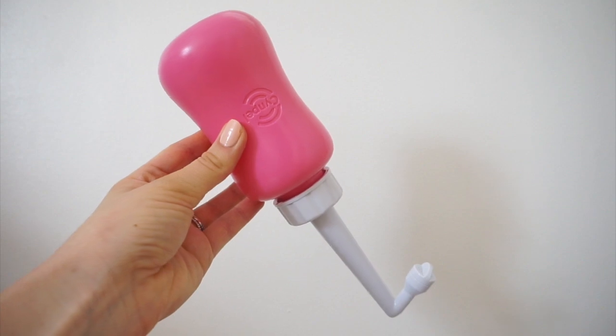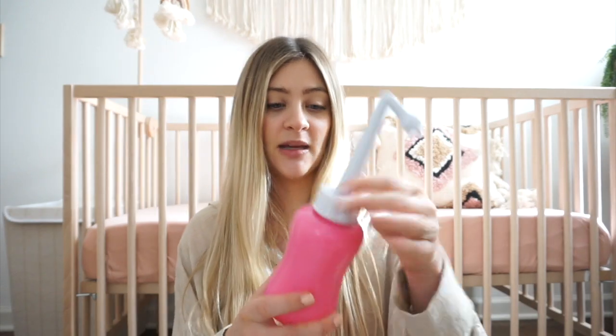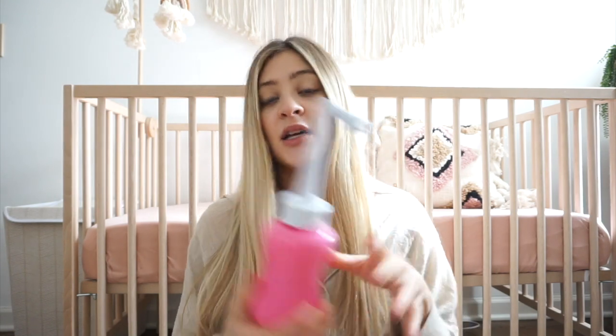Another thing that you will want to have is a peri bottle. They're going to provide a bottle for you, but it's not going to look like this. It's going to be like this kind of thing, with a little spout on the top that you just squeeze. So this is really helpful for when you go to the bathroom after having your baby. And I got this on Amazon, and I'll make sure I link everything below that I have. You just fill it with warm water, and then you hold it down there, and as you're going to the bathroom, or even after you go to the bathroom, you just spray that nice warm water on you.